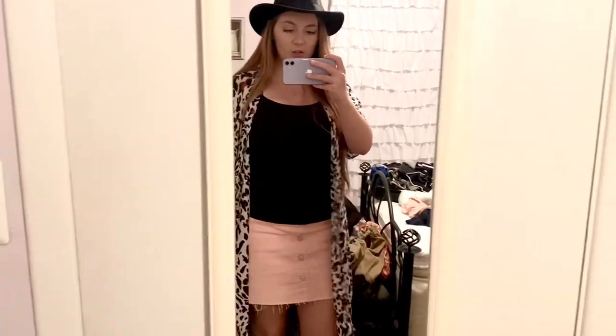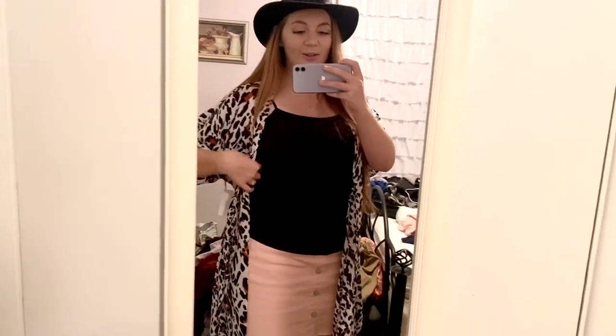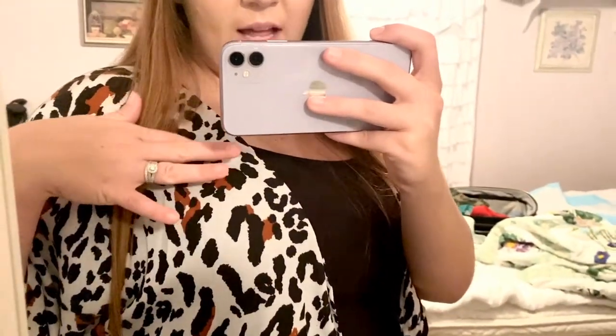So this is what it can look like without being tied. I think it is absolutely adorable. This is the print. So we've got some orange, black, white. I think it goes great with my new hat that I got on sale. It was originally $11, which isn't bad, but I got it for $7.